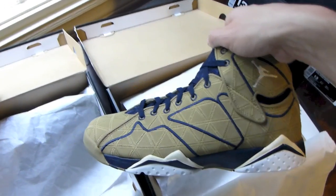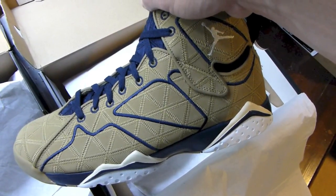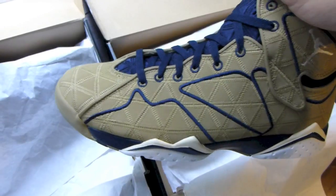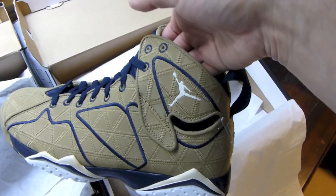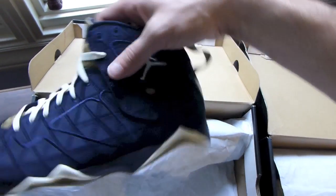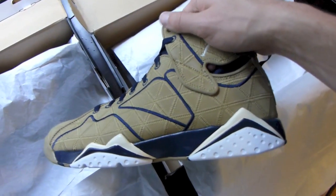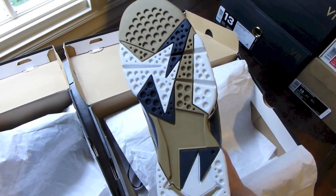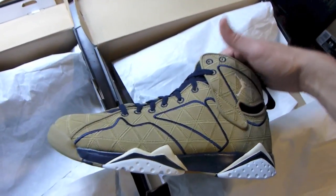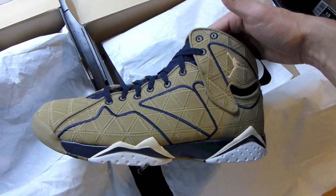Navy blue laces. Is it just me, or does that look like a coat hanger? Sorry. Alright, Filbert upper. You got your Obsidian contrast stitching. White Jumpman there. I believe, yeah, white Jumpman on the Obsidians with your white laces. Not much to say. Just let you guys look at them. What's your opinion on them? If they were given to you as a gift, would you keep them or would you flip them?